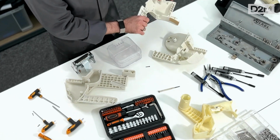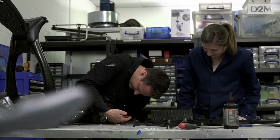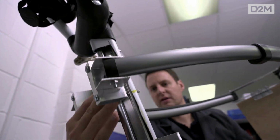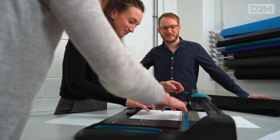Prototyping is often the most exciting part of the journey. This is where the idea is going to come to life. This is where you can start to touch and hold and test something and actually have something for the first time maybe that you can use for its intended purpose and start to see whether you're actually getting the benefits to the end user that you thought you might.